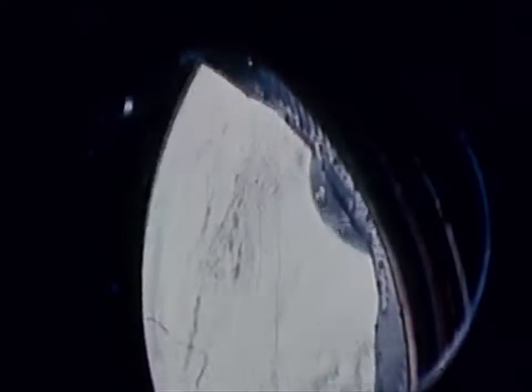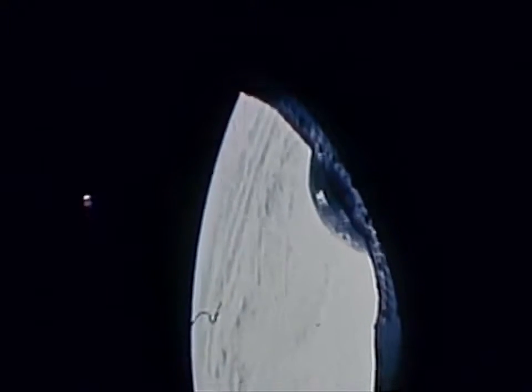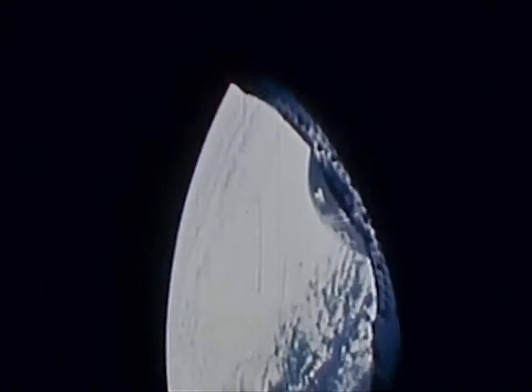After separation from the launch vehicle, the spacecraft orbital attitude and maneuvering system thrusters fire to turn the spacecraft in orbit to blunt end forward. The adapter equipment section is jettisoned. You can see the adapter, the light object, float away from the spacecraft.